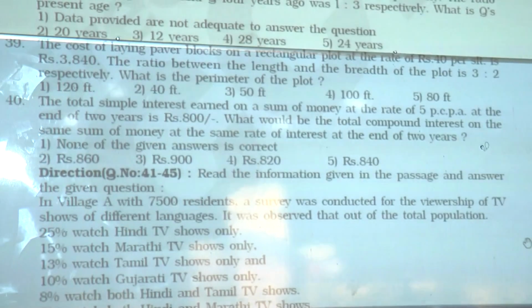Will there be any difference between simple interest and compound interest for the first year? So that will be 400 only. Second year you will get 400 plus interest on the first year interest. First year you got 400 rupees interest, rate of interest is 5%, 10% is 40, 5% is half of that, 20. Answer 820.